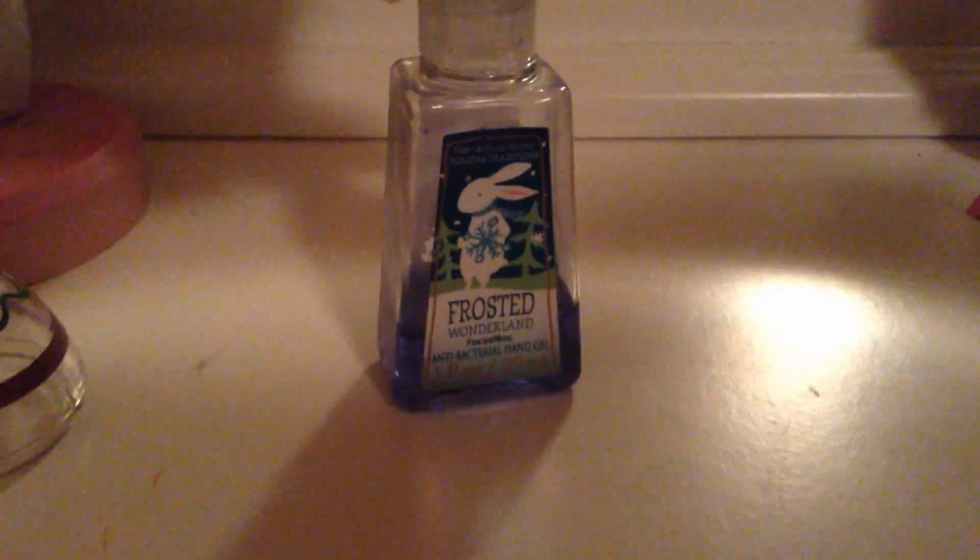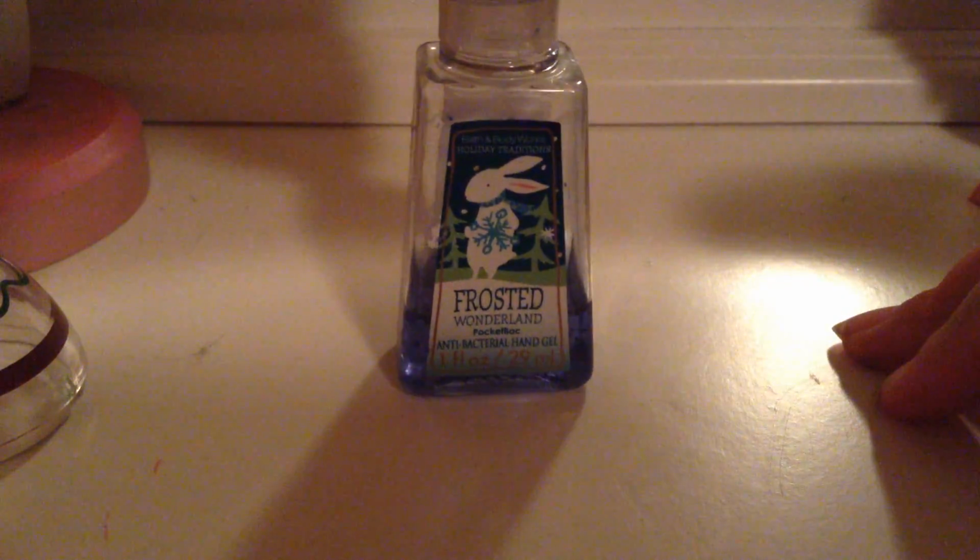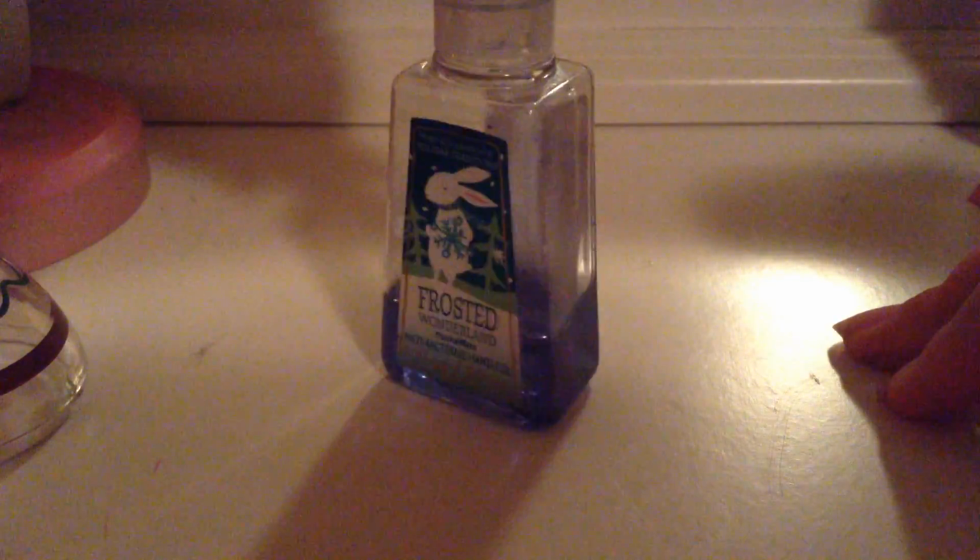Okay, so I'm back. It turns out I don't have much room, so it takes me out. Okay, it's focused. So it says holiday traditions. It doesn't say what the smell is, but it smells good. So I'm going to show the other one before, and then it'll focus again, like it always does.